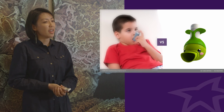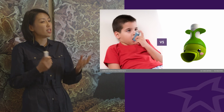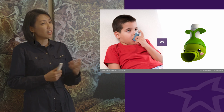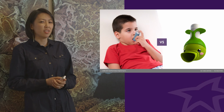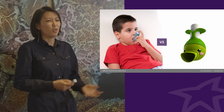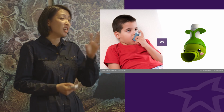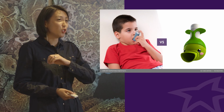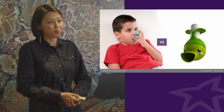And when his friends see him using this device, his friends will think, oh, that's the kid with the really cool gadget, instead of thinking, oh, that kid with the ugly medical device who's got this breathing issue. I don't know why, he's sick all the time, right? So it takes the attention away from the medical issue and presents this fun gadget.